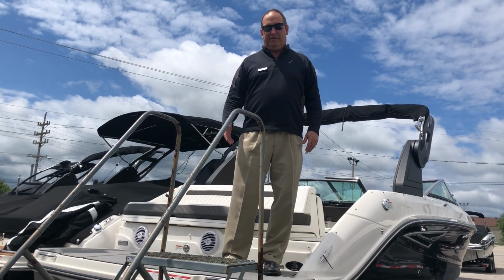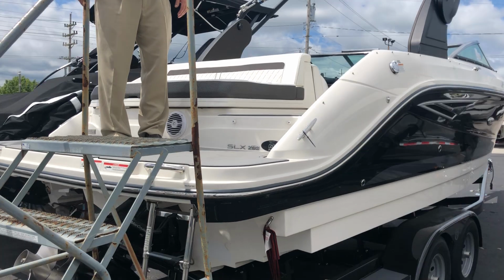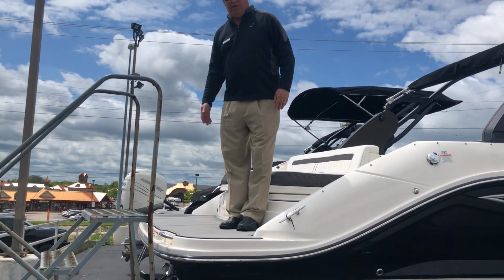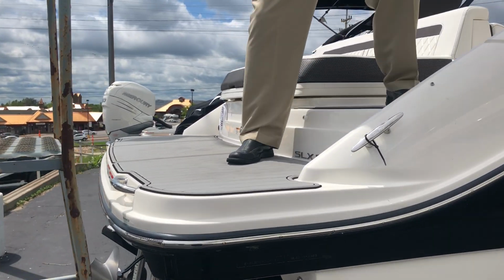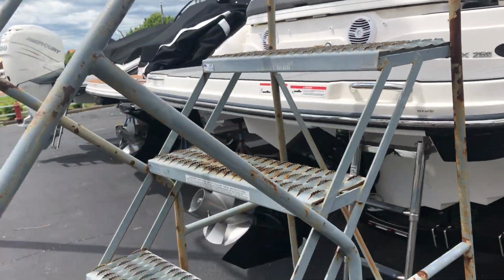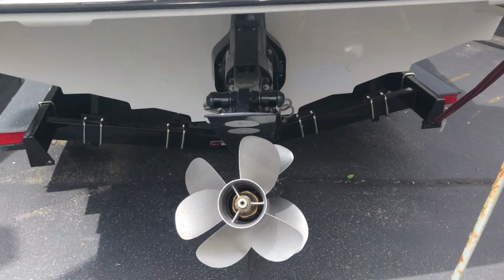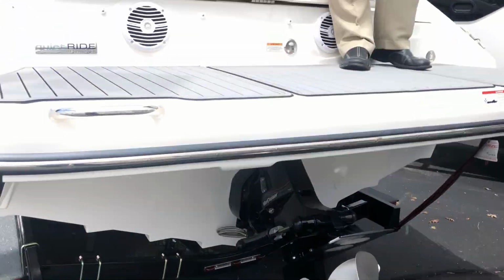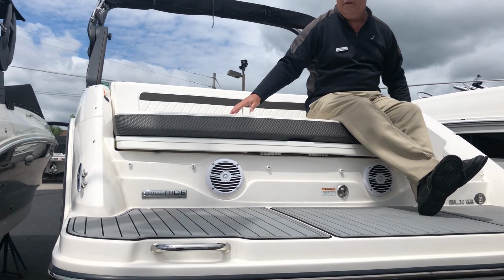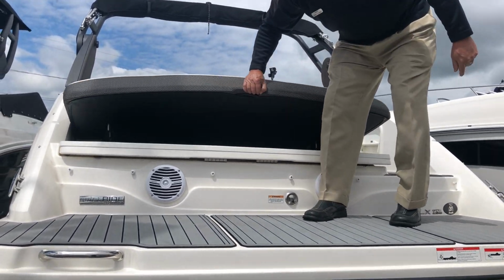I'd like to show you how this 2018 250 SLX can build memories with you and your family for years to come. Starting here on the swim platform, it has the upgraded gray sea deck, allows your passengers a comfortable walk and an elegant look. In addition, the back of the boat has loungers that you can sit and enjoy coving out with rear-facing speakers and 4 cup holders. In addition to the seating, there's also storage for your bumpers underneath.